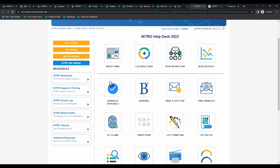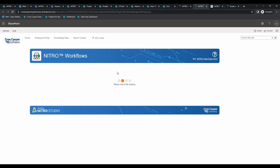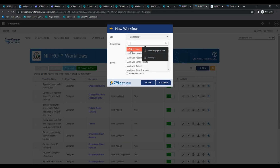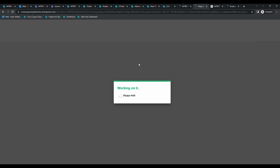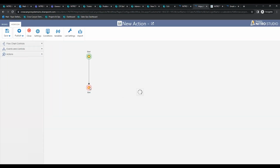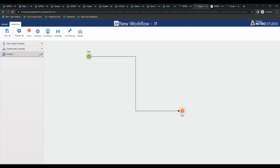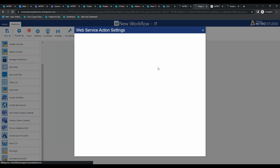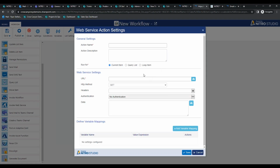Just to give you a peek, this question actually came up yesterday from one of our demos: do you use Power Automate, do you use Power Platform? We actually use our own NITRO workflows as a part of this tool set. One of the big things is premium connectors with Power Automate. How do we circumvent that if we're not going to use them? So we've added the ability to invoke a web service as a part of our tool set, which gives us the ability to push and pull information to third-party applications like SAP, like Oracle, various purchasing systems with all the different states. Absolutely.